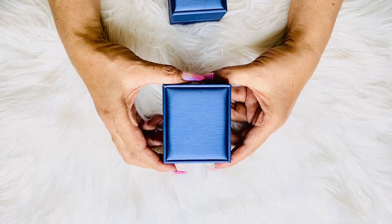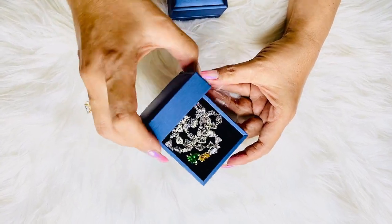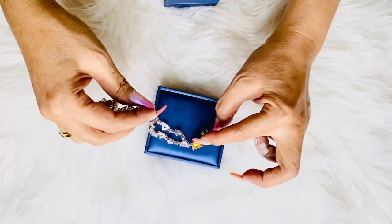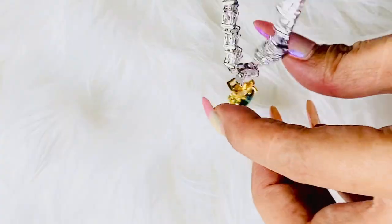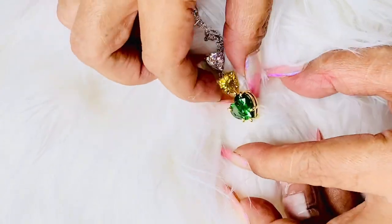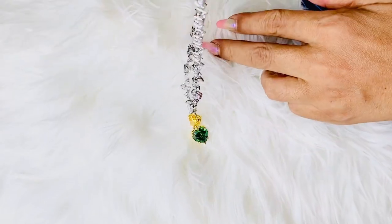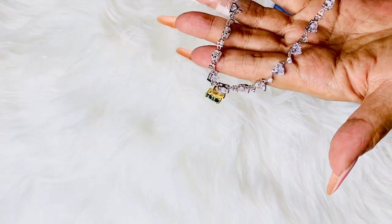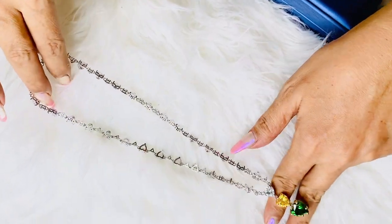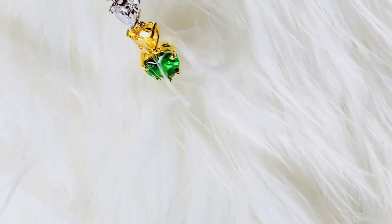Anyway, this is the other piece I got. It's a necklace, a yellow emerald heart-cut necklace in 18 inches. It's made of 925 sterling silver as well. The metal colors are silver and golden, so it's a combination. As you can see, the stone colors are white, yellow, and emerald. The stone carat total is approximately 40 carat, and this necklace looks really, really beautiful and will surely draw attention.